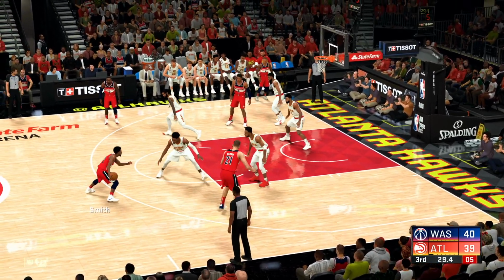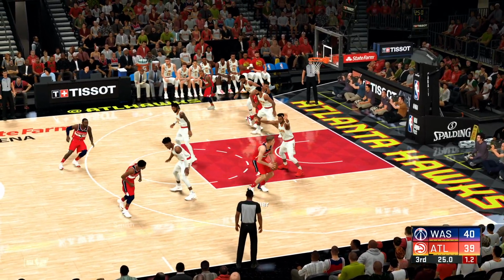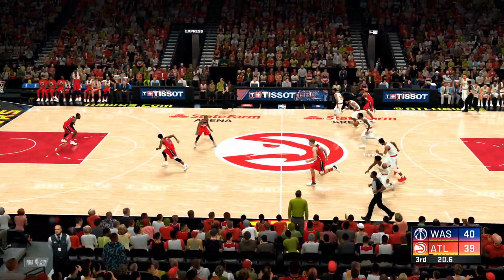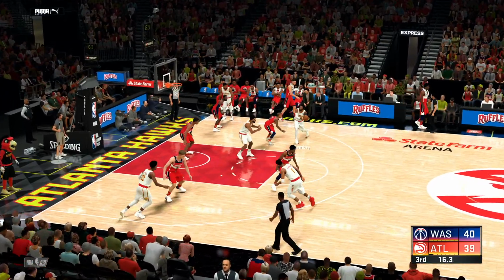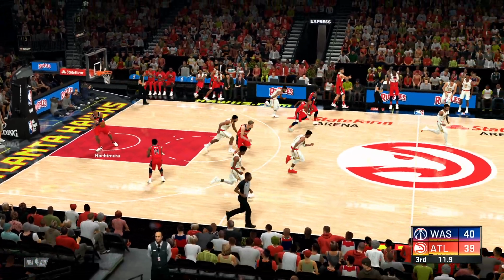Smith outside. Pass to Wagner. Shoots over Turner. Wagner can't hit. Golden opportunity that he can't make good on. Maybe a wake-up call to the D, though. They can't leave him alone like that. Parker's shot is off.